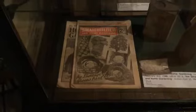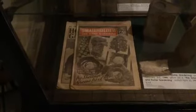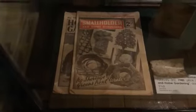And in this cabinet, I want to show you this magazine down here. So I'm hoping it will focus. There we go. So it is the Small Holder and Home Gardening magazine from February 3rd, 1940. I don't know if you can see at the top, but it says The War Food Growing Weekly, Success Secrets for Chicken Rearers, which is really lovely. And make sure that there will be no shortage of greens next winter.